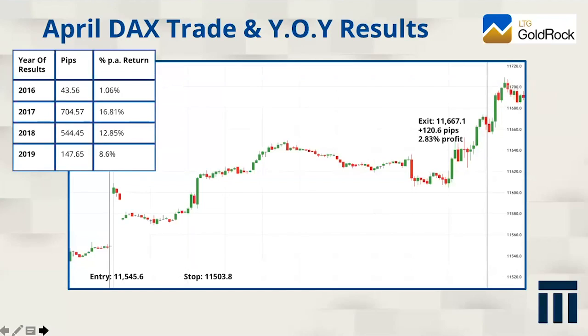This is an example where we entered the market here. You can see the entry point right here when the market is actually just closing for the futures. That's the time, just before 10 p.m. It's when the market closes. And we entered at 11,545. And of course, our stop loss is 40 points. And you'll see that it's slightly over 40 points because we're accounting for the spread from the broker. So always account for your spread, whatever broker you use, and you can trade this on any broker as long as they have the DAX 30 instrument to trade.